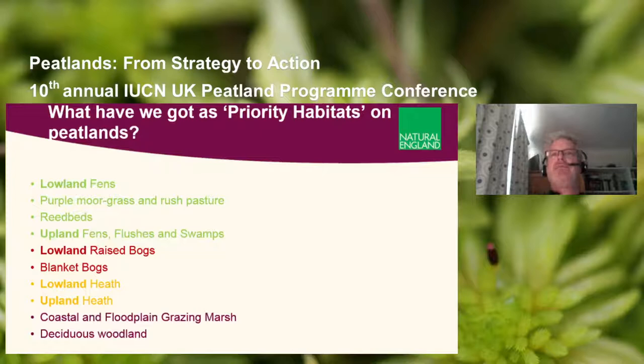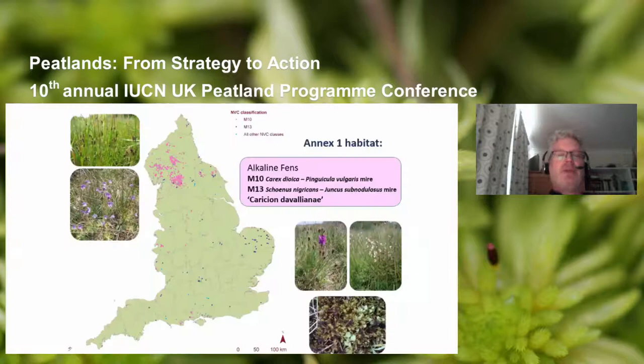So over the last 10 years or so, we've been developing much more detailed inventories based largely on the Annex 1 habitats. I'm just going to show you some results from those projects, starting with alkaline fen, which is an incredibly rich habitat and obviously one of the most threatened habitats in Europe. Tend to be very small, associated with groundwater outflows, but very species rich, both botanically and in terms of invertebrate fauna as well.